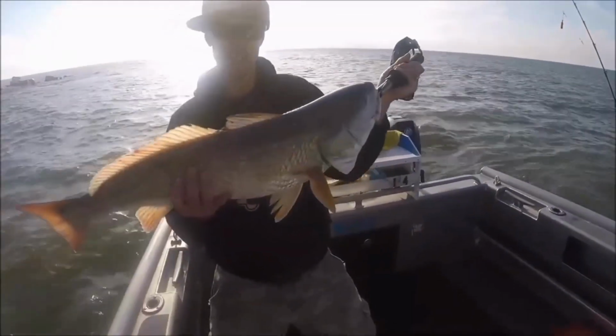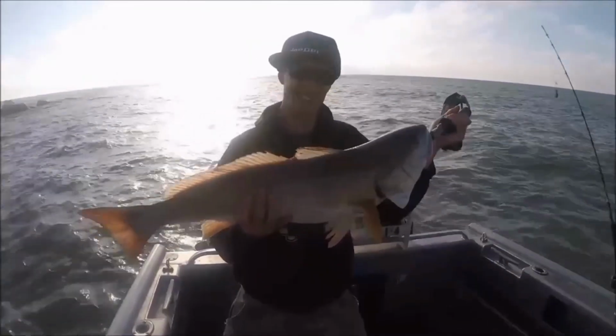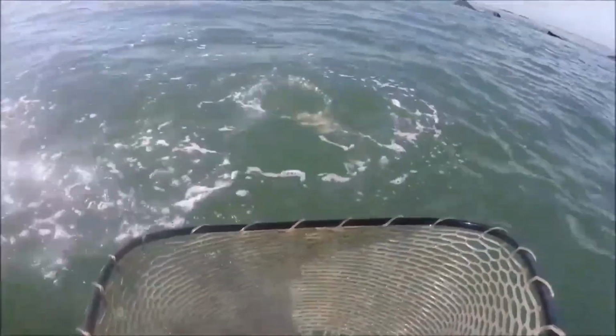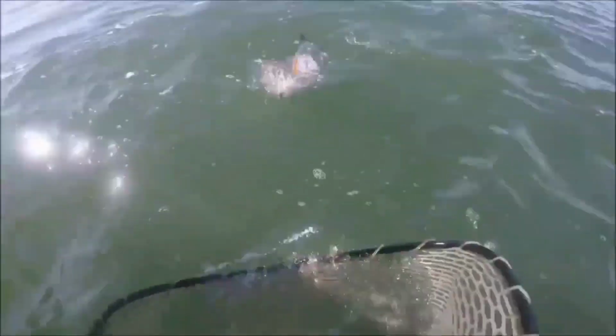Mr. Redfish. First thing on a pogie. All right, let's catch another. He's a splasher. That's a keeper size right there.